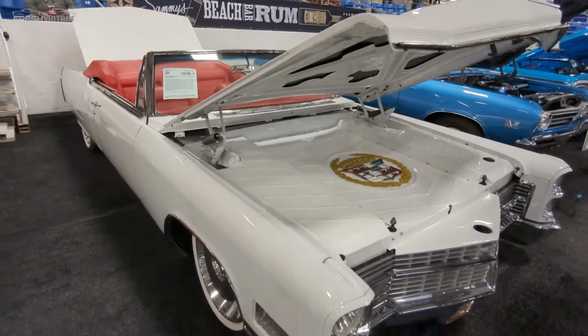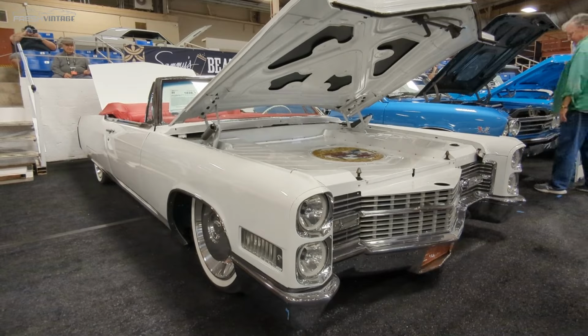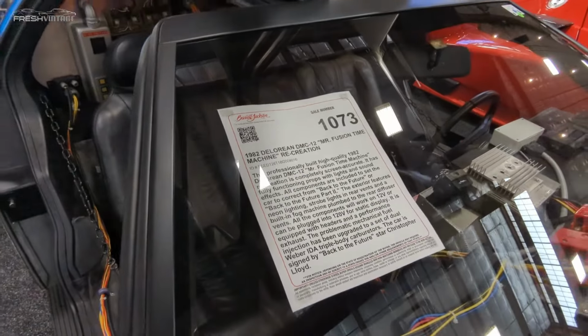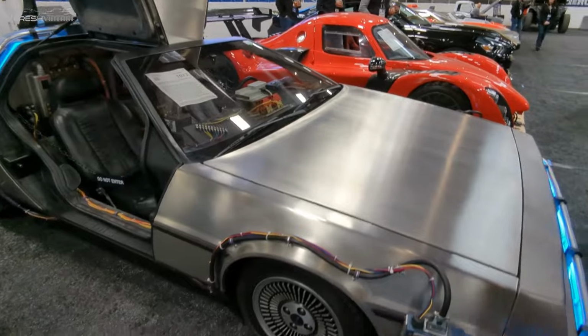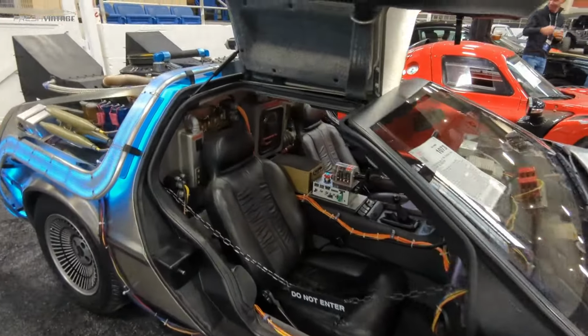If you're looking for that classic ride EV look and feel, look no further. So earlier I said, oh, look, there's a DeLorean. And then I realized upon getting this close to it, this is one of the replica cars from the movie. I can't even imagine how much this is going to sell for.